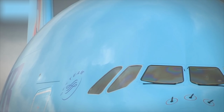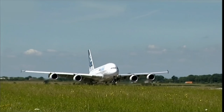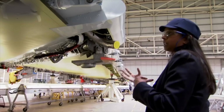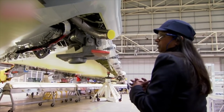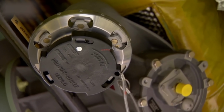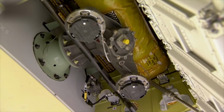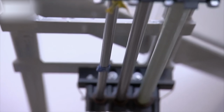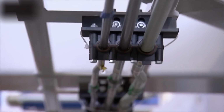However, the aircraft's large size means that flight preparation times are long, which can cause losses for airlines. Therefore, a highly complex refueling system was designed for the A380, which can fully refuel the aircraft in just 45 minutes. Airlines always want to reduce fuel costs, so fuel efficiency remains a constant competitive theme.